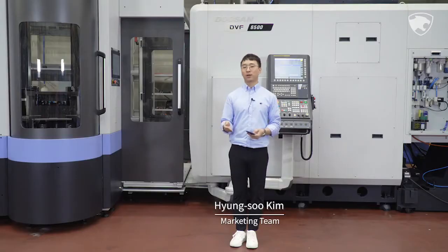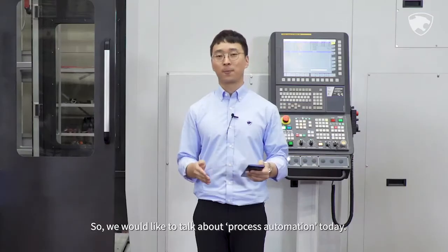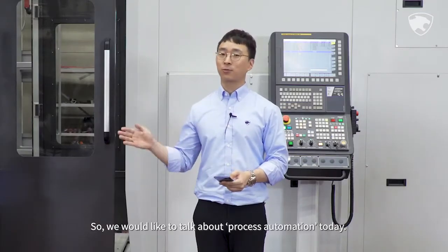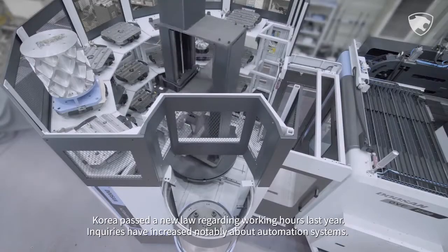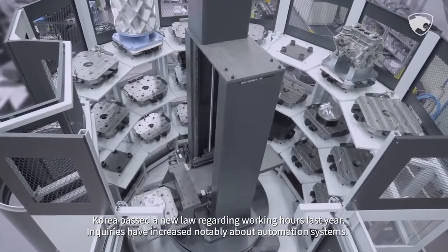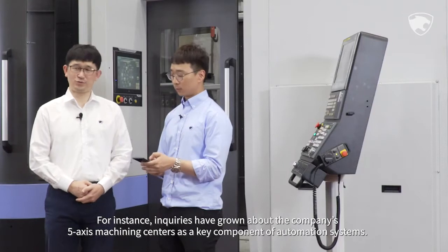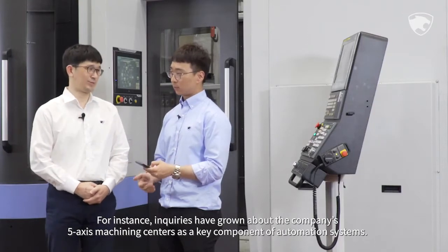These days, you must have heard a lot about unmanned automation and smart factories. So we would like to talk about process automation today. Korea passed a new law regarding working hours last year. Inquiries have increased notably about automation systems. For instance, inquiries have grown about the company's 5-axis machining centers as a key component of automation systems.